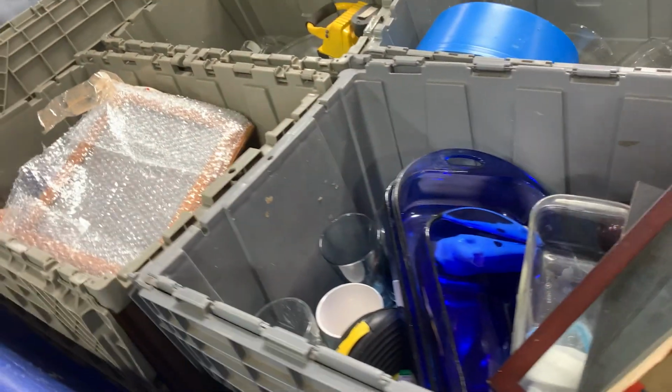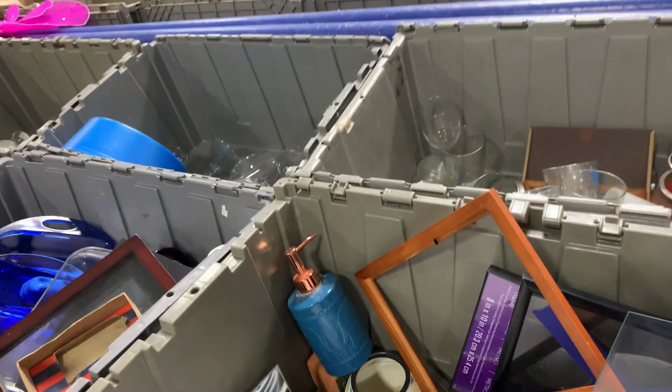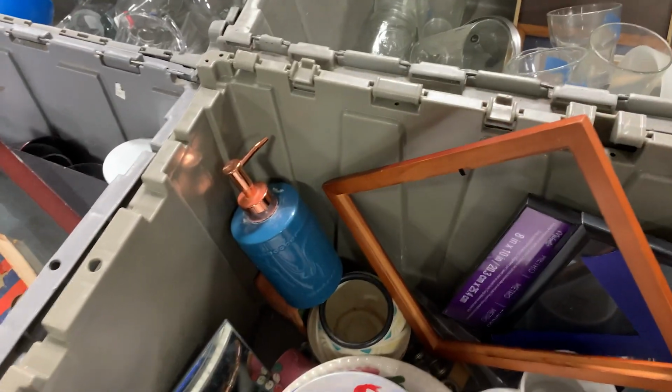an available associate. Bring some empty boxes to the front registers, please. Any available associate. Some empty boxes to the front registers. Thank you. What's this?